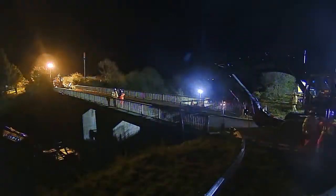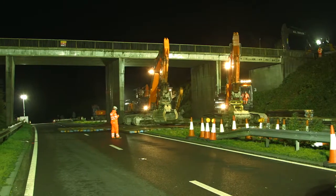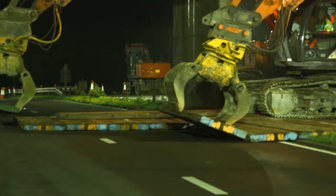So that's 8 o'clock now, so we've got 2 hours to put the crash deck down. It seems to be going very well, so I'd say that's on target. It's very important to get the crash deck right.